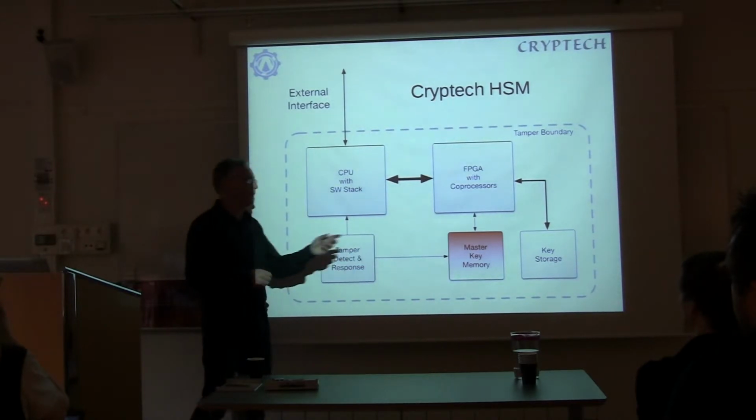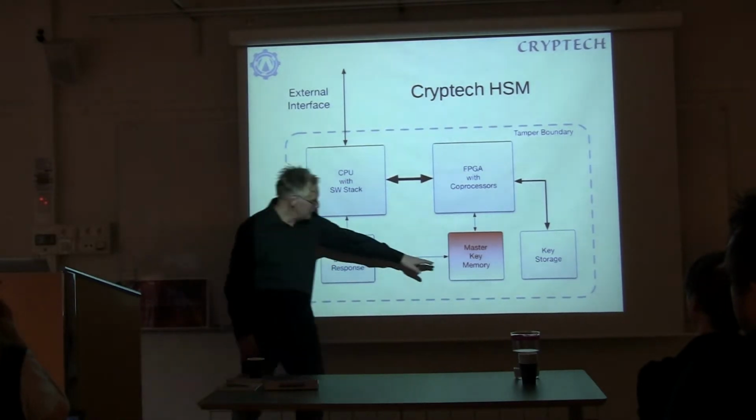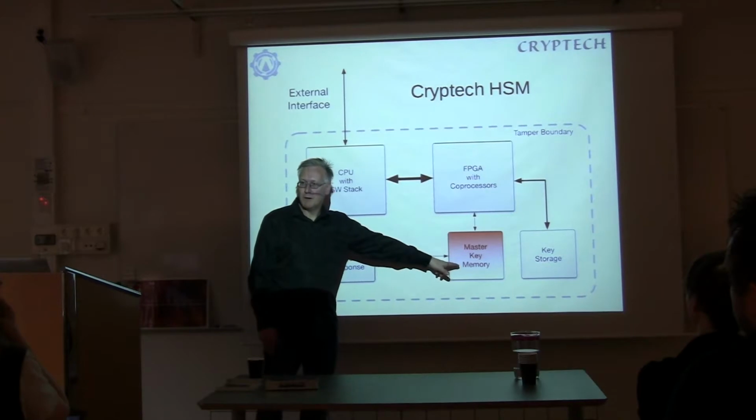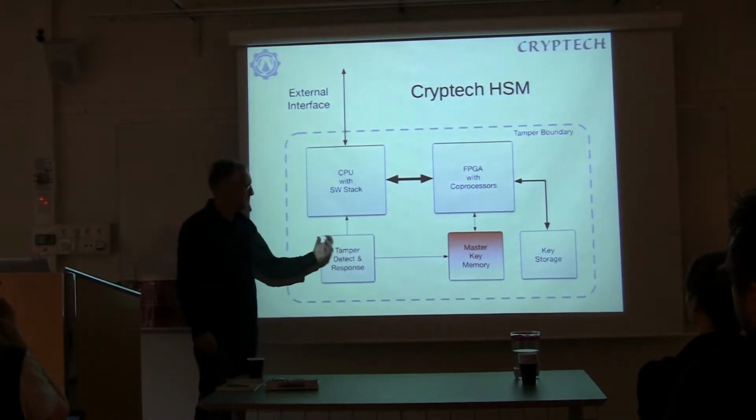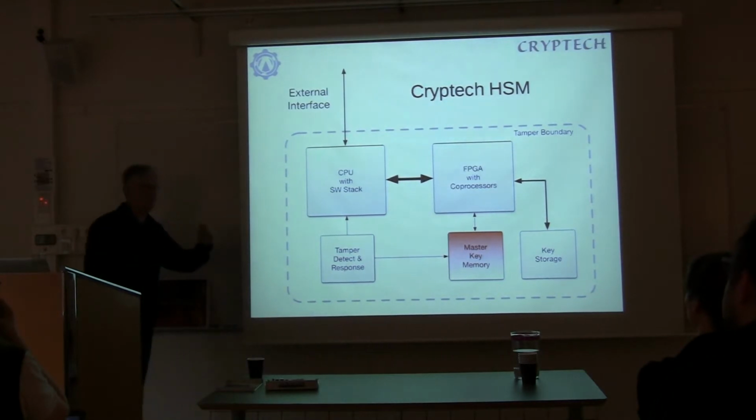But one of the things that we have learned, there's so much interesting research going on in this kind of stuff, is that this memory here is connected to a battery. And one of the things that we try to do is that if somebody opens this up, we try to kill the battery power for it. And the question is, how fast do you need to do that?